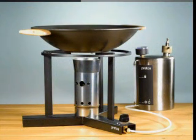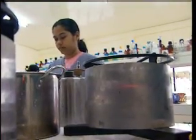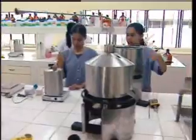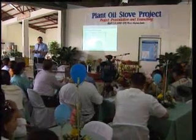In 2003, the Bosch and Siemens Home Appliances Group acquired this new technology. Together with partners from scientific and environmental organizations, the company developed the unit for series production. The BSH Plant Oil Stove project is co-financed by DEG under the Public-Private Partnership Program of the German Federal Ministry for Economic Cooperation and Development.